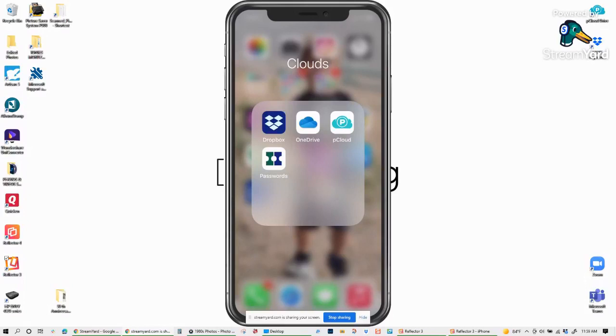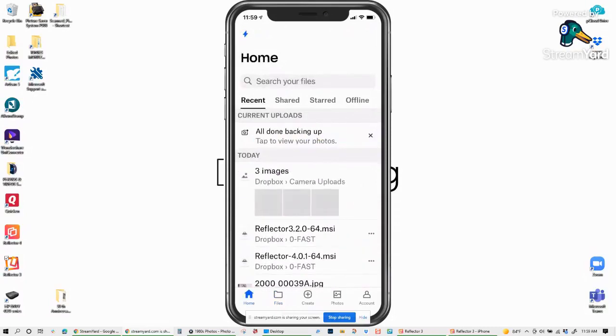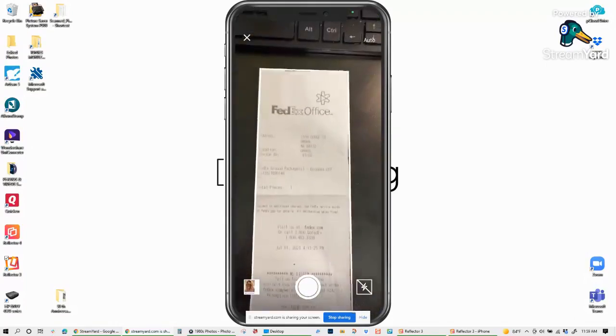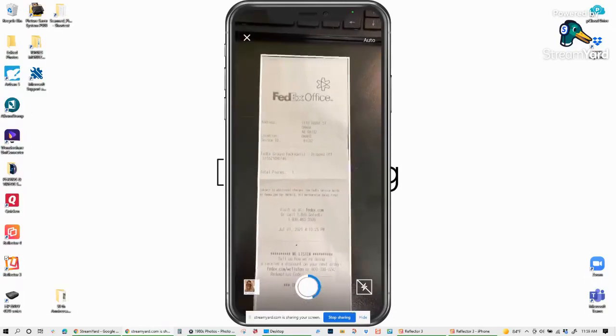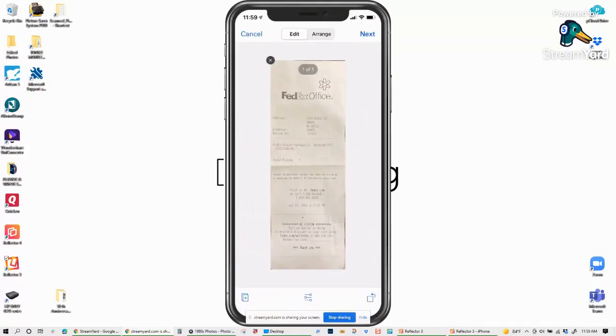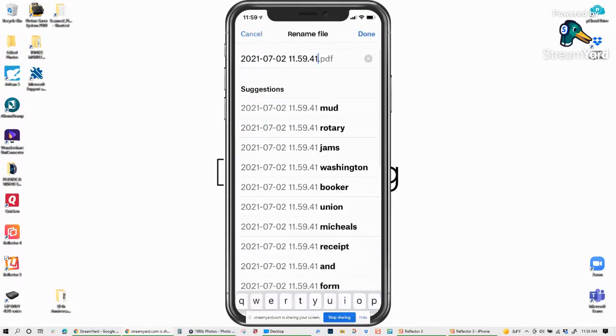I personally am more of a Dropbox and a pCloud fan. So here's the example. I was showing a picture of my husband with long hair last night. Okay, so this is the home screen on Dropbox. In the bottom middle, it says create. If I hit create, I want to scan a document. Whoops. I'm not holding it very steady. And I could have hit the button, but if you saw it, it just did it on its own. I can hit next. Then I'm just going to put it in my fast folder. I can change the name.